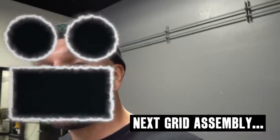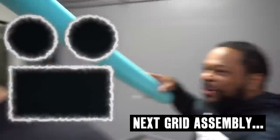Next up, I have to put this hood on. I think it's going to hit the throttle body, maybe the intake manifold. What's going on? What's going on?